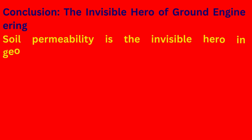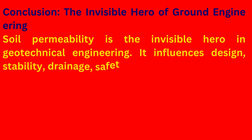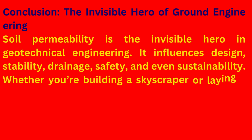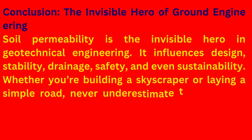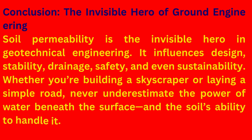Conclusion: the invisible hero of ground engineering. Soil permeability is the invisible hero in geotechnical engineering. It influences design, stability, drainage, safety, and even sustainability. Whether you're building a skyscraper or laying a simple road, never underestimate the power of water beneath the surface and the soil's ability to handle it.